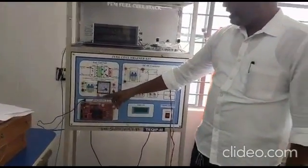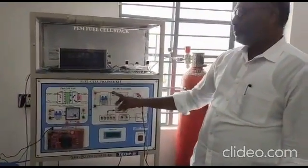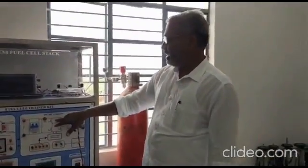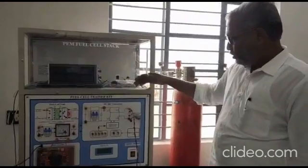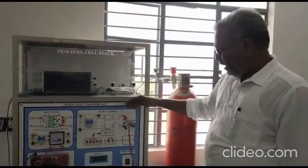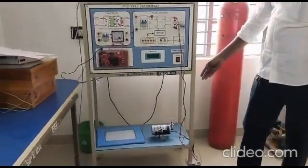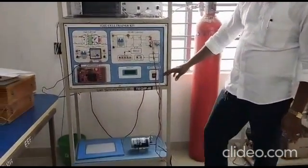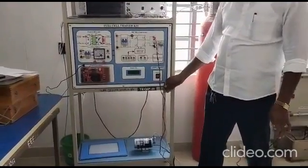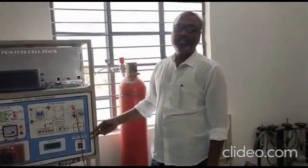The DC to DC converter is controlled by the PWM pulses obtained from this DSP controller, which provides the PWM pulses for the DC to DC converter, where the regulated DC output is obtained. This regulated DC output is given as input to the PMDC motor, which is used for this electric vehicle application, and this motor can be operated in both forward and reverse direction, in open loop and closed loop.